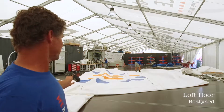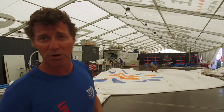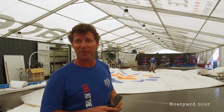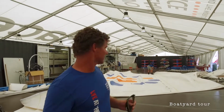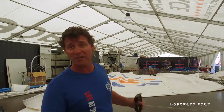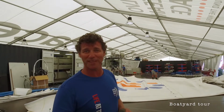We have a pretty impressive loft floor behind us. It's pretty much close to 40 metres long by 12 metres wide. I think you'd find that any local sail loft anywhere in the world would be quite happy to have loft space this size. The fact that it is purely mobile, it takes us only the best part of an hour and a half to get the whole loft floor down. Obviously we need the assistance of a forklift, but we get through it.